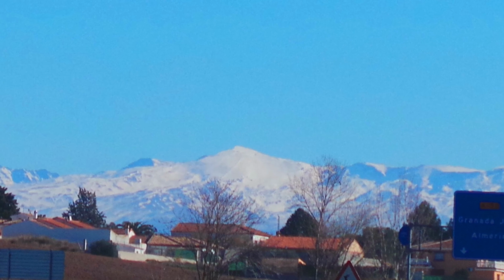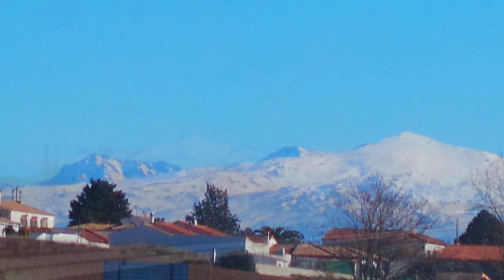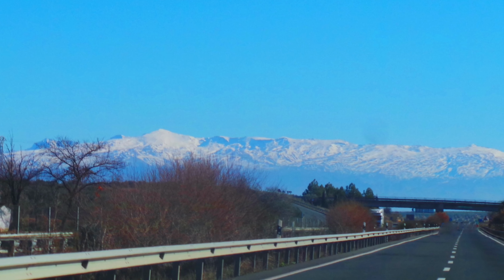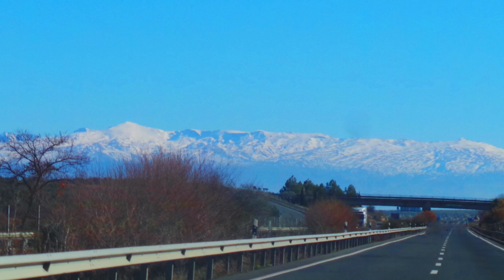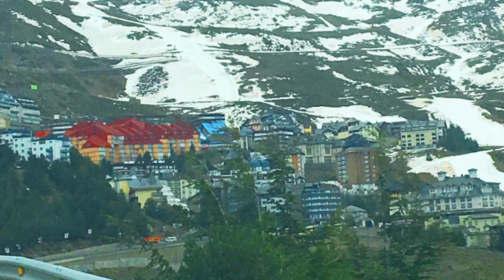The drive to the Sierra Nevada from the Costa del Sol takes around 2 hours. The majority of the journey is motorway or dual carriageway. It is recommended to take snow chains. They are rarely needed but may be essential for the last couple of miles.